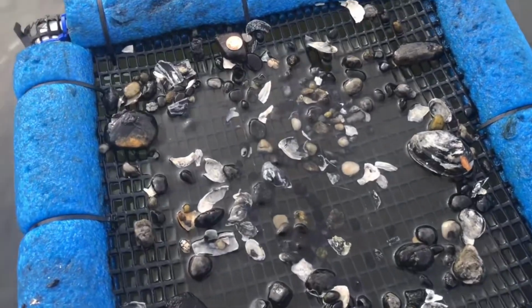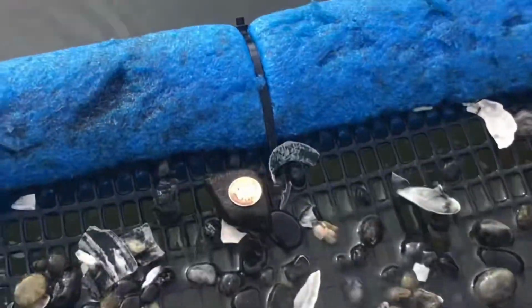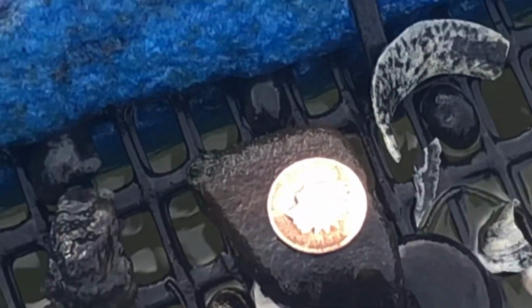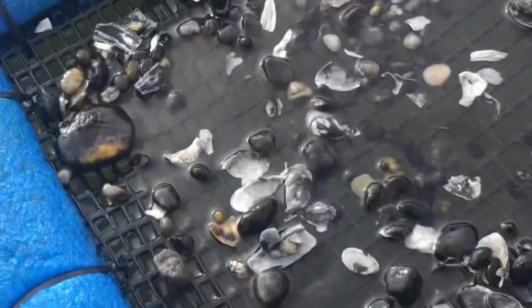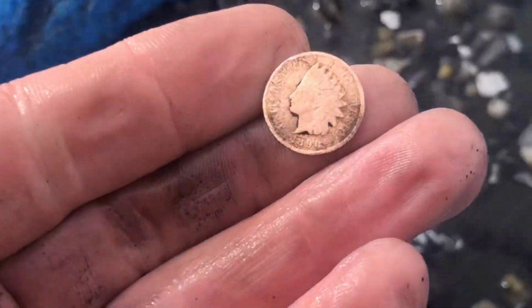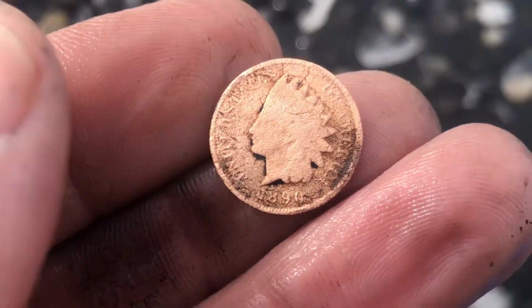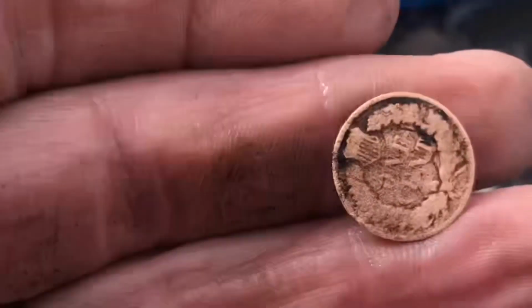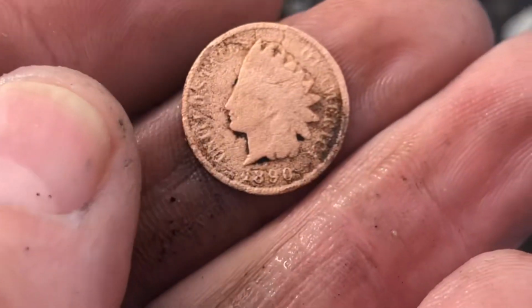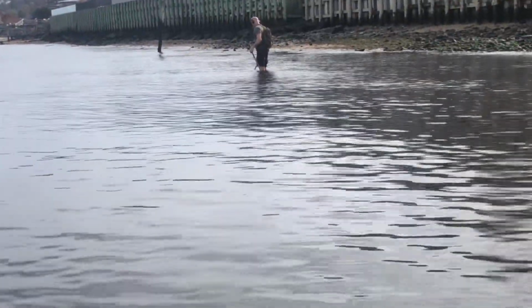First target, new spot. Just got a bunch of weights. And, it's good condition, 1890 Indian head. Get you a good shot of that. There it is, 1890. One of my favorite coins. There's the man, the myth.